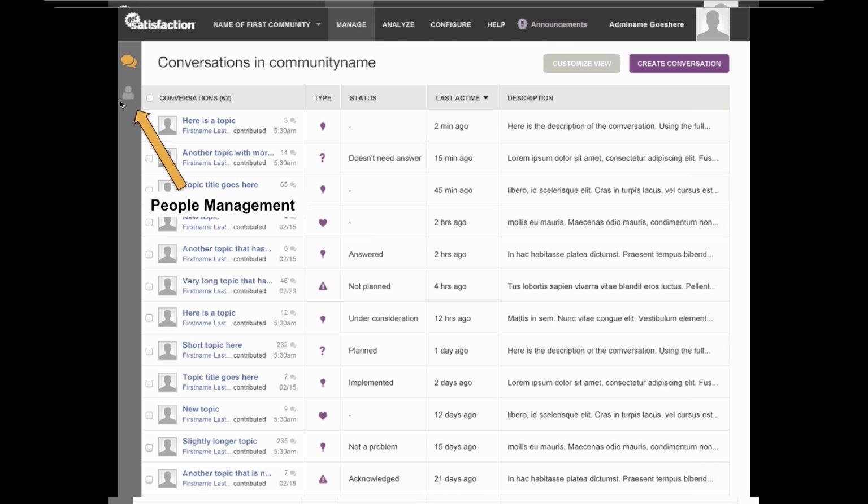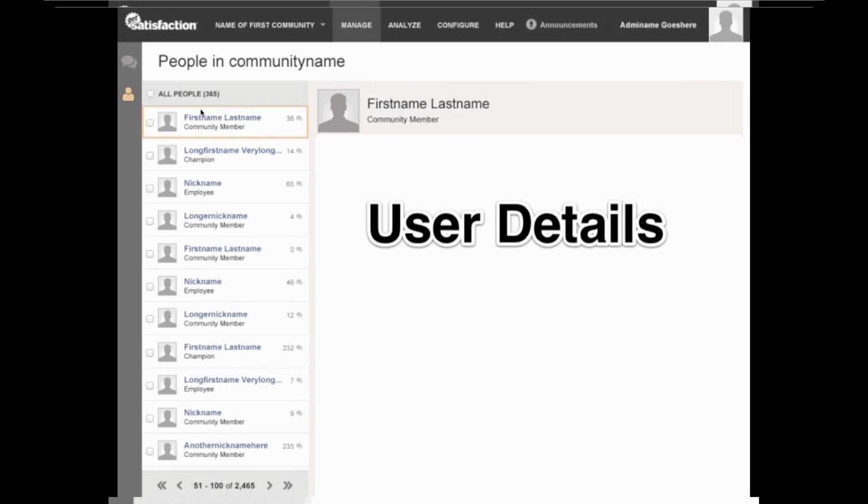Clicking on people management would, like conversation management, bring in all the members in your community, perhaps those who participated in your community and did certain actions. It would list all the members in the community along with their particular role and the activity that they're performing. This is actually a very familiar interface to what you see in content management. It is the detail view of a member that you see in the community. You would see details around that person.